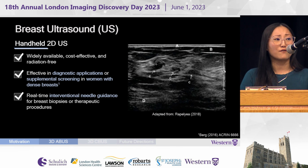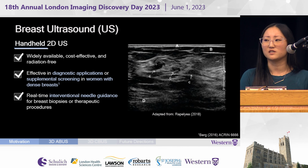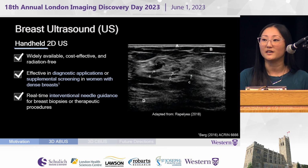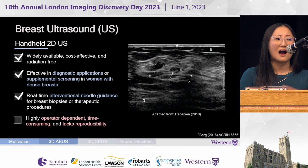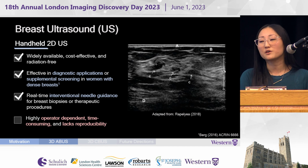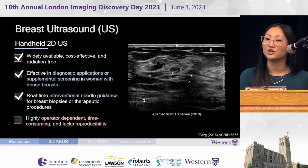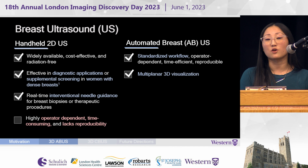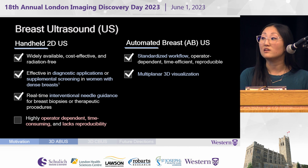And while ultrasound offers this widely available, cost-effective modality with proven supplemental screening in these women, as we may know, it's still highly operator dependent, it is time-consuming, and it lacks reproducibility for whole breast imaging for screening applications. So to overcome these challenges, automated breast ultrasound systems have been developed to enable that standardized acquisition and also multiplanar 3D visualization for whole breast assessment.